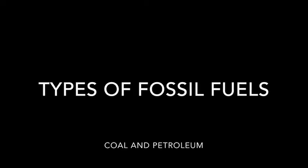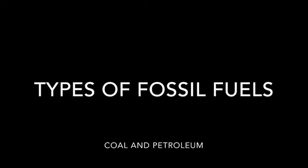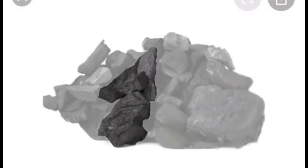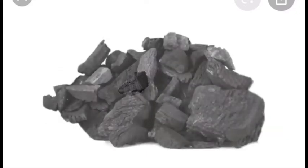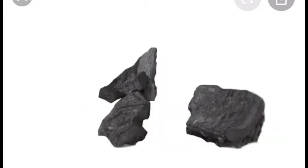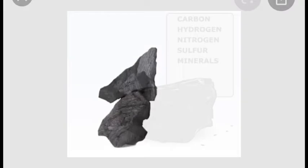In this video, I will be mostly focusing on the types of fuels, especially on coal and petroleum. Coal is a combustible sedimentary organic rock that is formed from the remains of plants. It takes millions of years to form. It appears as a chunk of midnight black rock that is harvested from the earth by workers in mining operations.